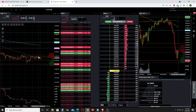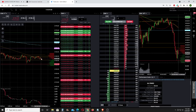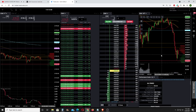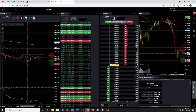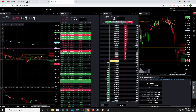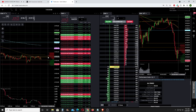So it's coming. Oh, that was a fake out. Yep. And to think I was considering long, but once I saw these resistance levels, I was hesitant to do so. Yeah, there's a lot of indecision here. Look at this. Boom. Pump, dump. Pump. This is a little bit too much for me right now.